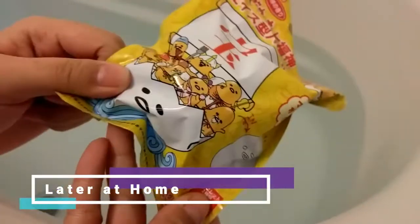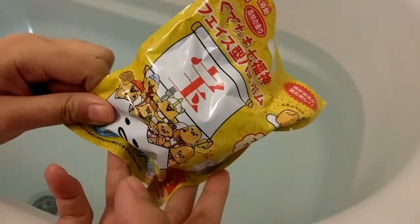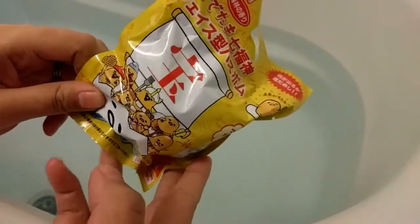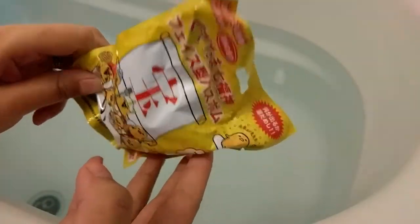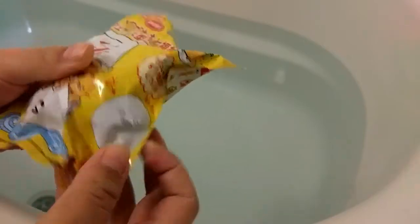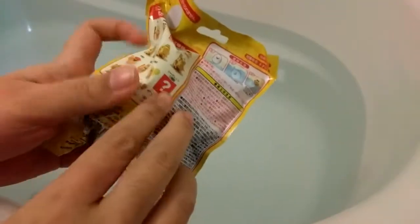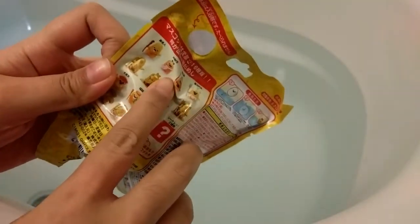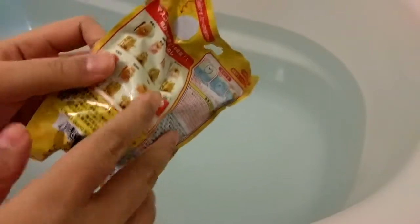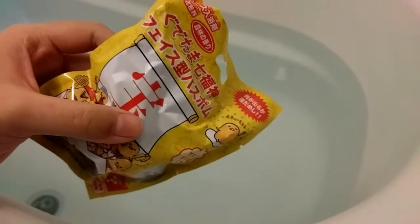This is from a shop today. I saw this on TV. It's so cool. It's a bath bomb. After it melts all the way into the bath, one of these figurines will come out. So I'm gonna try it out. All right, let me open this first.